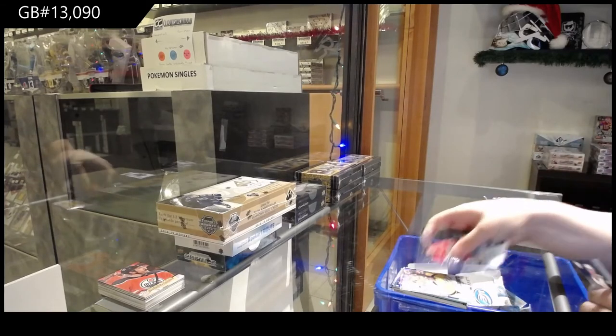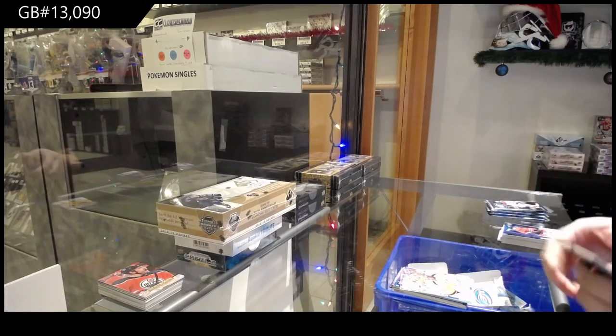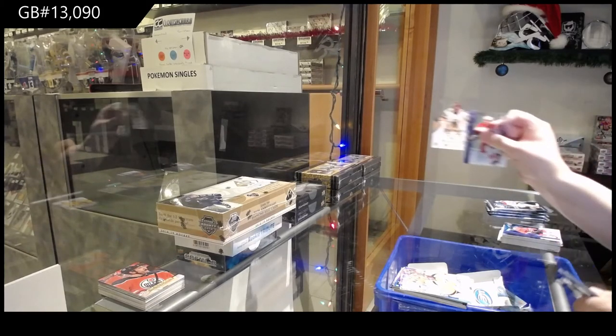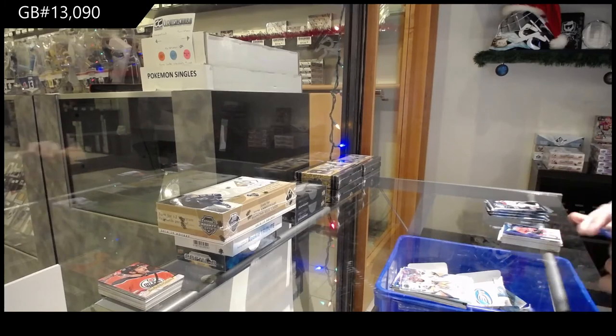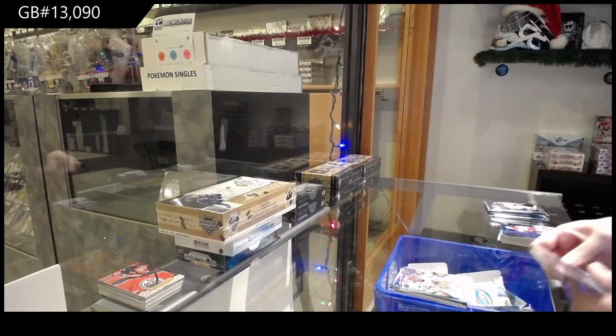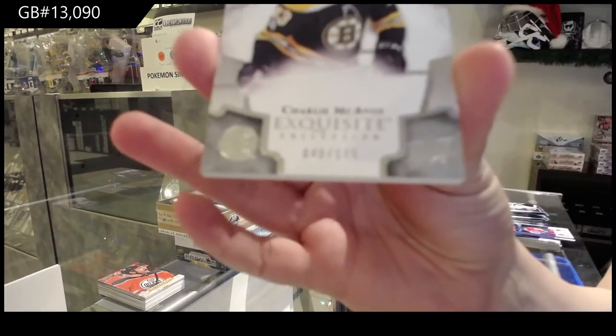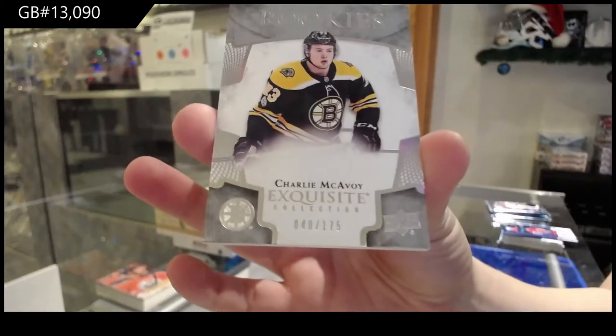Hero for Nashville, Pekka Rinne. Number to 99 rookie for Vegas of Maxime Lagasse. Exquisite rookie number to 175 for Boston, Charlie McAvoy.